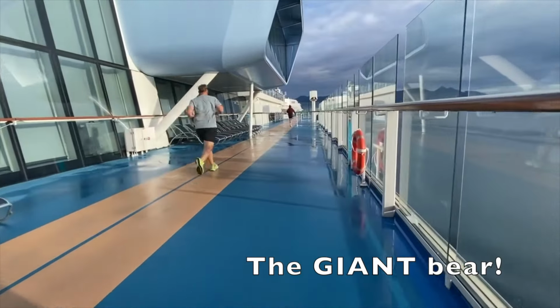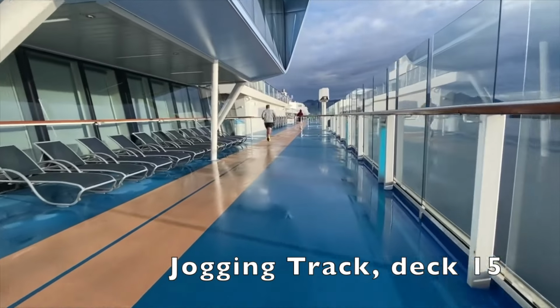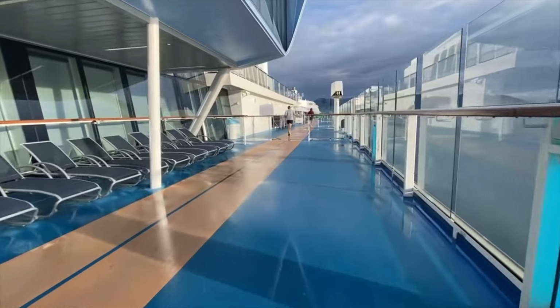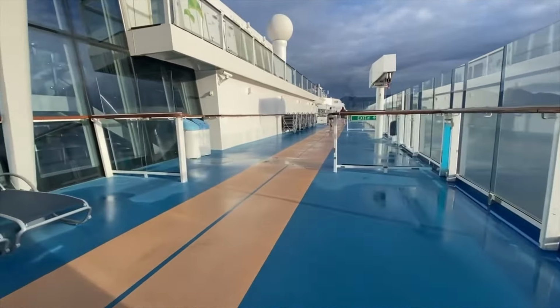You can also come up to deck 15 to hit the track for a jog. Or, in my case, after you've overeaten at the buffet, you might come up here to make your way around at the pace of a drunken sloth.